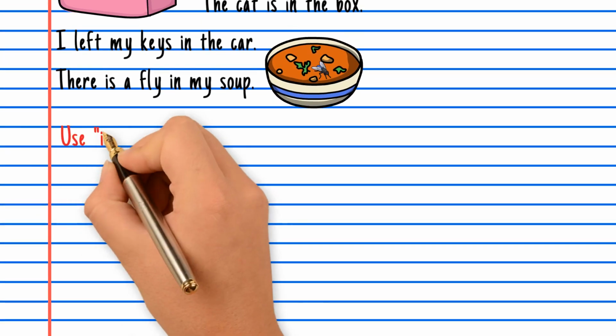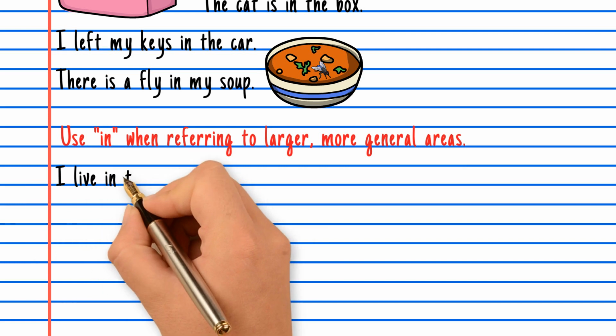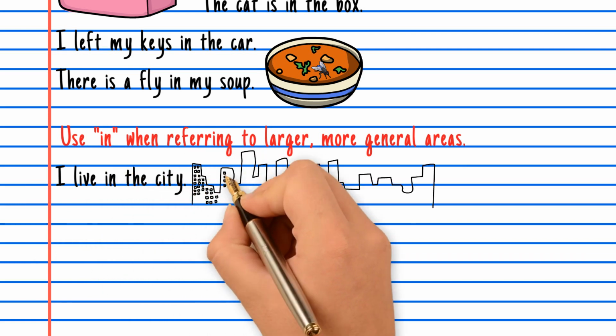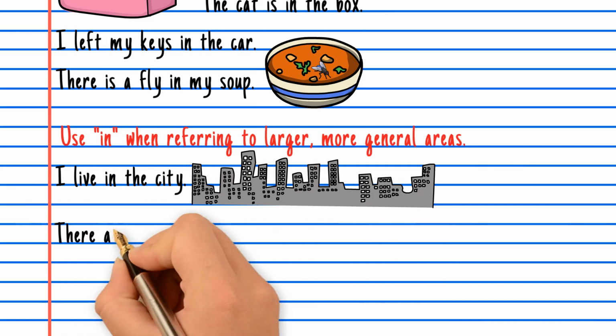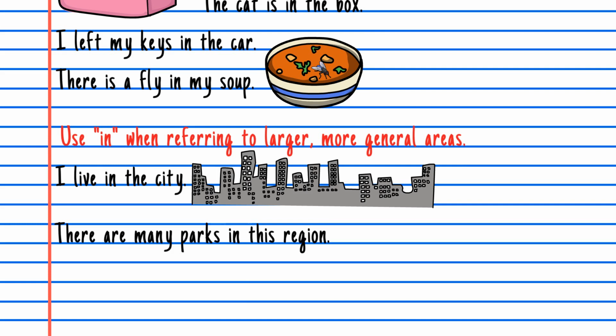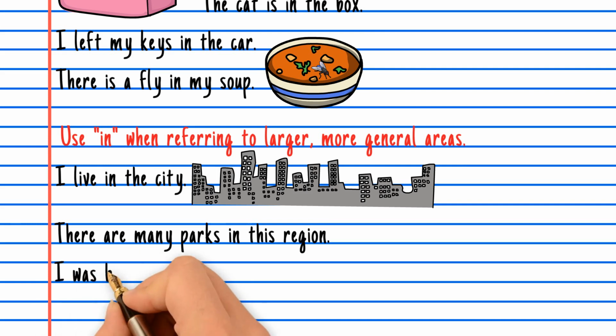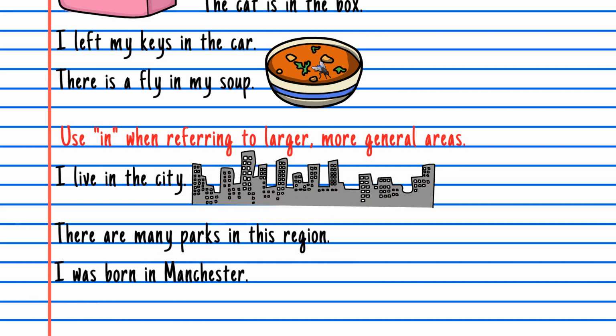Use in when referring to larger, more general areas. I live in the city. There are many parks in this region. I was born in Manchester. Sue lives in London.